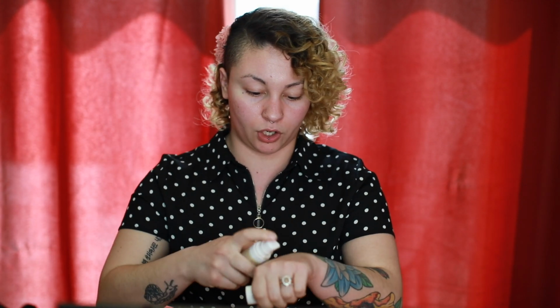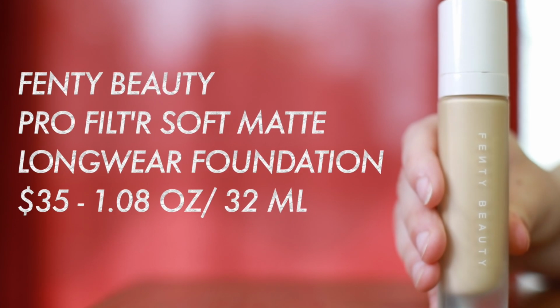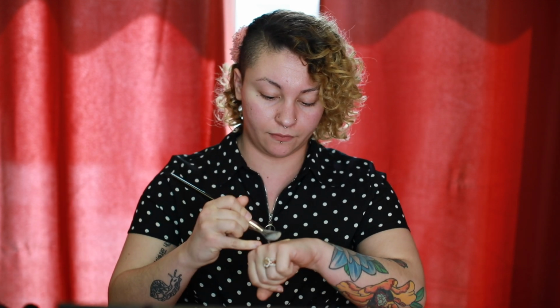After primer, I'm gonna go in with my Fenty Beauty Foundation. This is probably the foundation I use the most out of all of my foundations I have, which is a lot because I work at Sephora. So we're gonna start going in with this kind of like flat brush.